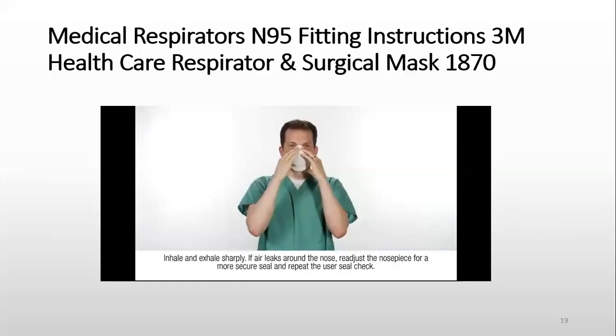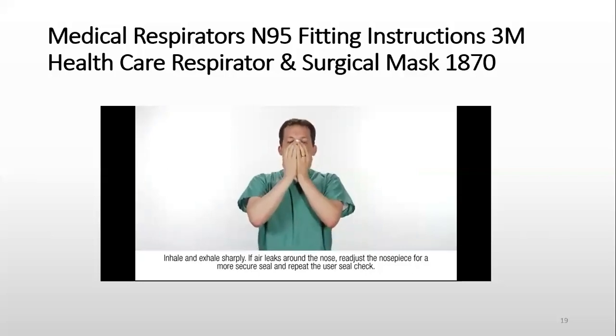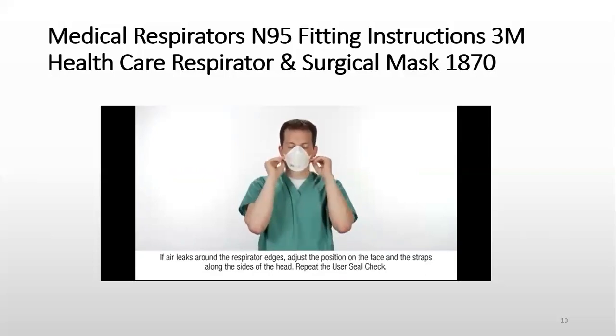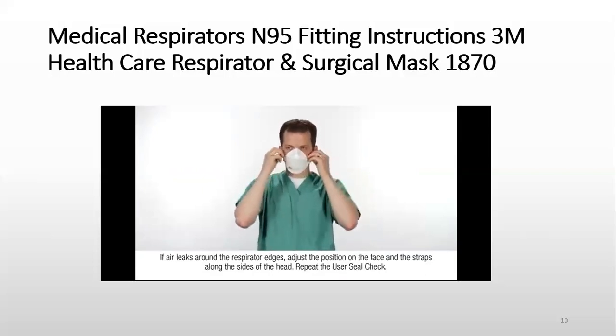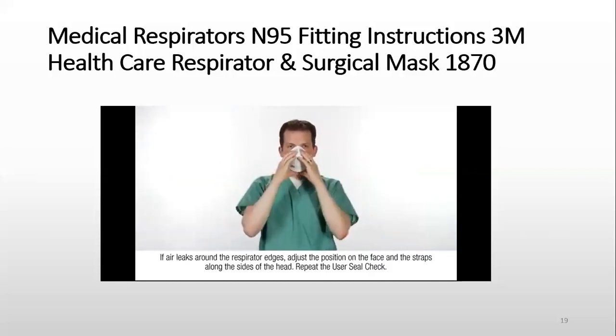If air leaks around the nose, readjust the nose piece for a more secure seal and repeat the user seal check. If air leaks around the respirator edges, adjust the position on the face and the straps along the sides of the head and repeat the user seal check.